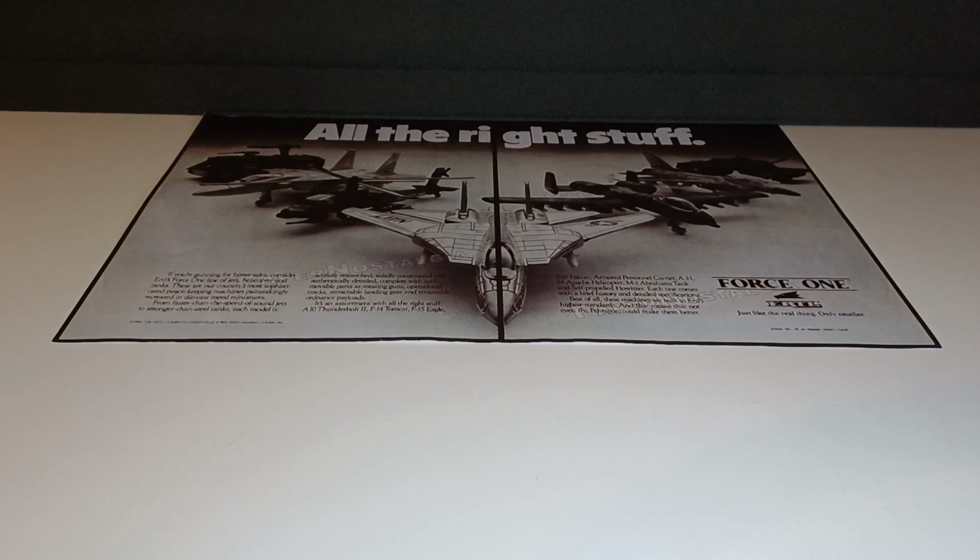But this all changed in 1987 when Ertl introduced their Force One range. So these were larger sized military aircraft, mainly fighter planes, and they all featured retractable undercarriage and removable weapons. There were, I think, 21 different aircraft types that Ertl released, including 4 helicopters, and most of the planes had at least one variant, plus there were also 3 military vehicles. Now, I don't have the full range, but even so, I do still have 34 models to look at.